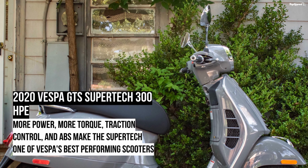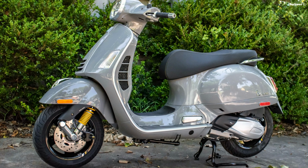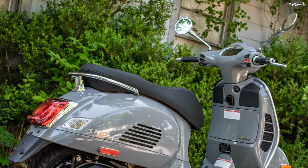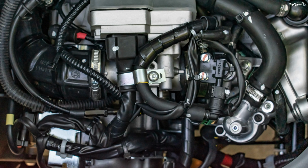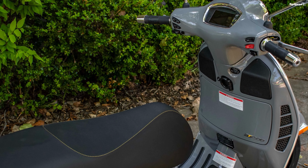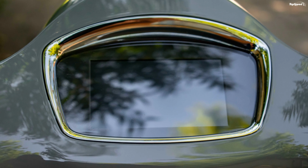Electronic fuel injection and ignition timing ensures smooth operation, but that's not the end of the electronic wizardry. The SuperTech comes stock with a traction control system that, along with the ABS feature, goes a long way toward increasing your odds of keeping the thing rubber side down.